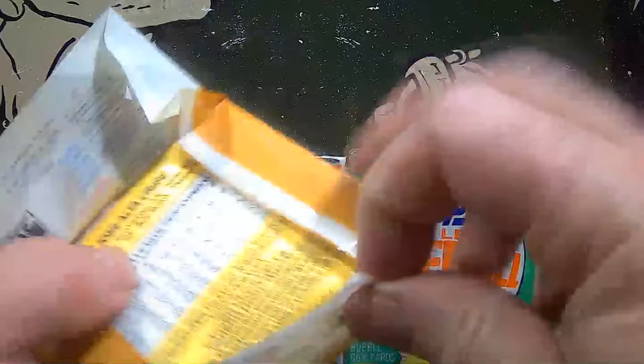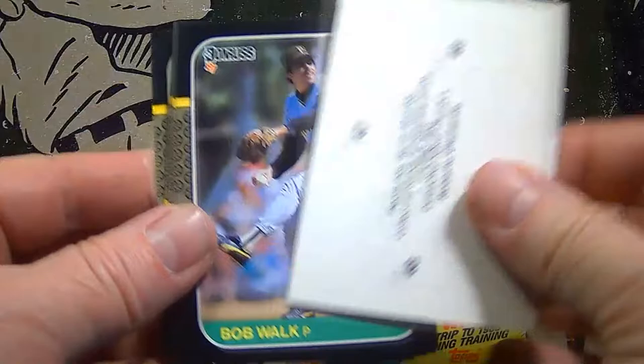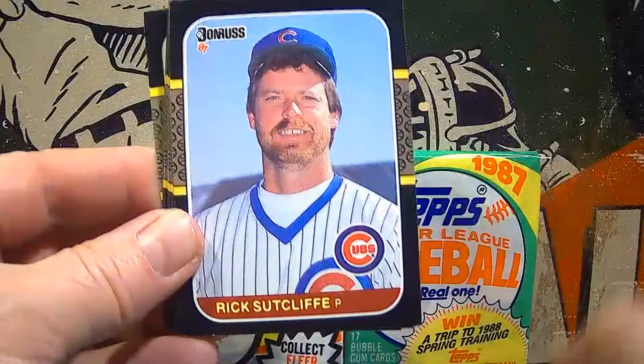So here we go. John F., 87 Donruss to start. There's a Bob Walk and a Rick Sutcliffe for you. Ken Oberkfell and Andres Galarraga.